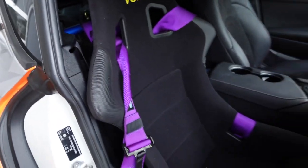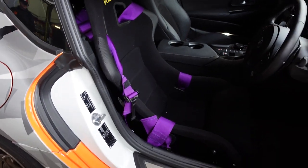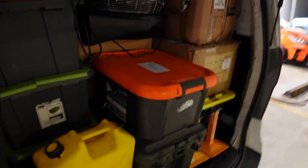All right, so we have a race seat with purple harness and a blue harness bar. Not first preference, but that's what we had in stock. Good to go. Van's loaded up for the first trip. These guys are gonna get the trailer.